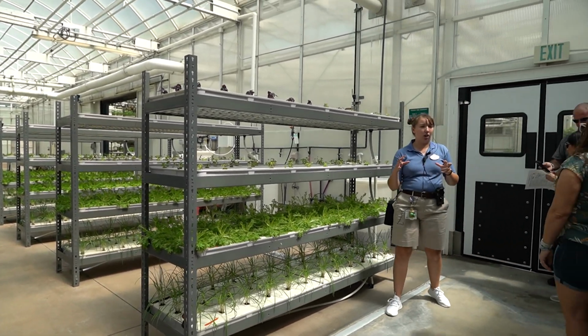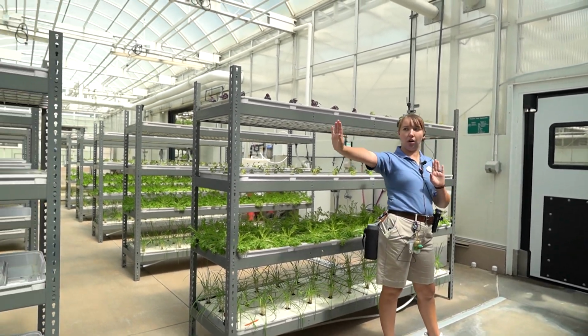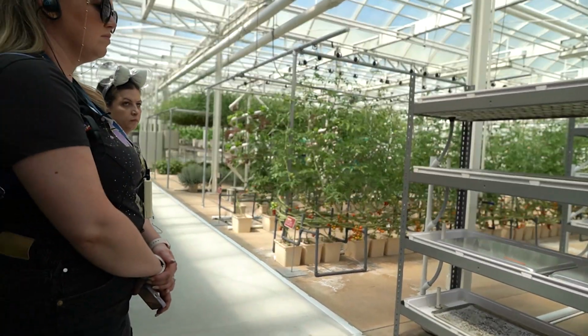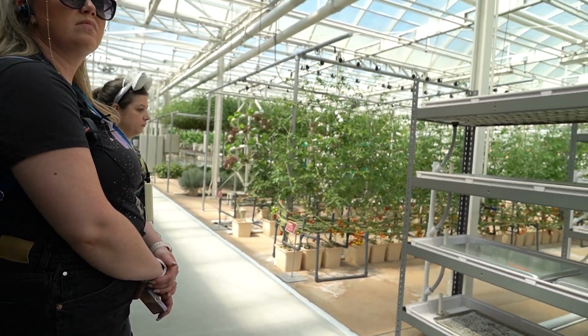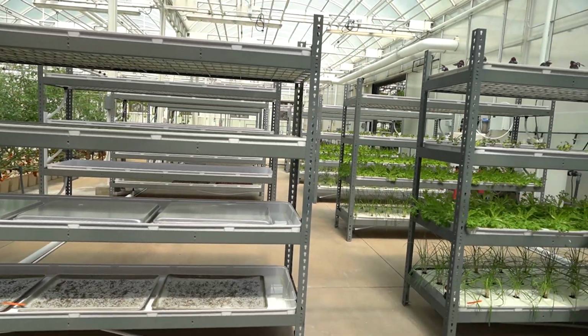When that popping occurs, it's actually inserting the nutrients into the water and then sending that all out to all the plants here. They're all on a timer, and it's all very specific so we don't over or underwater any of the plants. There's also sensors involved as well to make sure that everything is getting exactly what it needs.